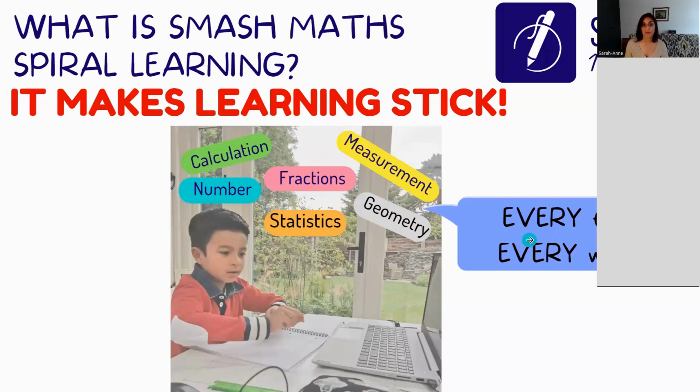So what we at Smash Maths do is we use a spiral learning approach that really helps children remember what they have learned and makes learning stick. So every topic, every week. In our spiral practices, we always make sure children do a number and place value question. They always do a calculation question. They always have a fractions, measurement, geometry and statistics question.